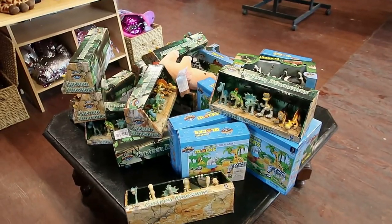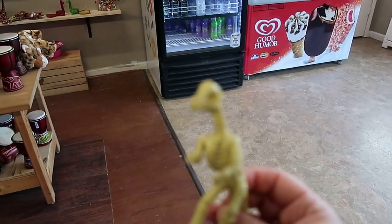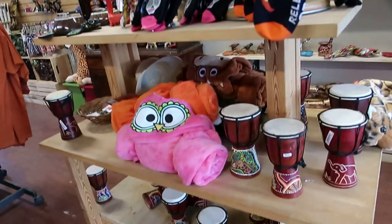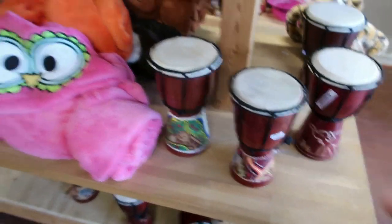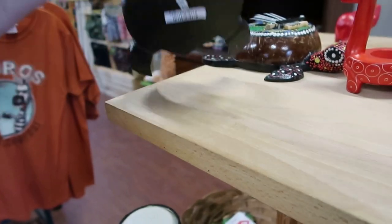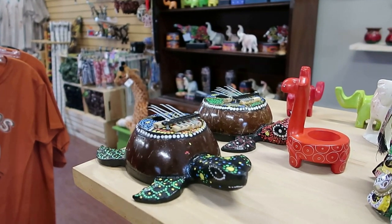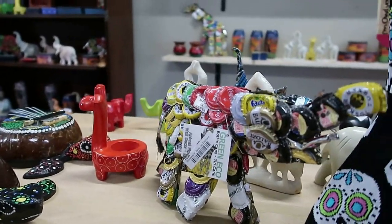Don't forget the dinosaurs. Have a little dinosaur playset. And they even have a dino skeleton. They have these at Animal Kingdom. That is awesome. How much is that? $21.95. He's cool. I don't know how to play them, but those are really cool. And here's the bottle cap animals. Look. Yeah, I saw them. Those are so cool.